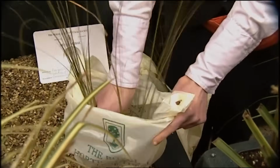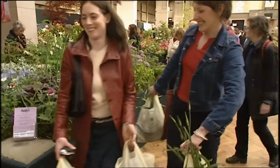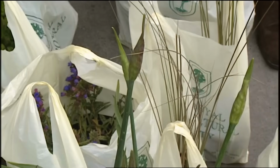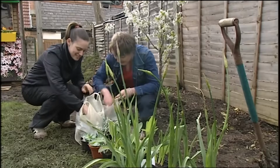Decisions have been made. Now we just need to round them all up. Excellent. Any more? Cheers. Well, that's the last three. We're going to have to get a taxi. That's a big one. Well, we did well, didn't we?